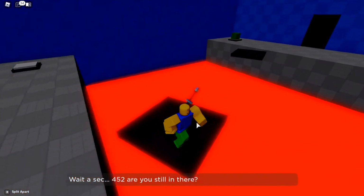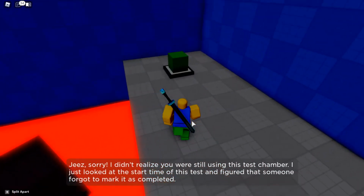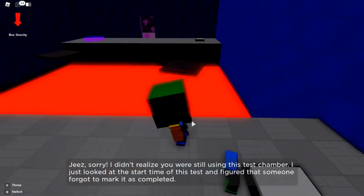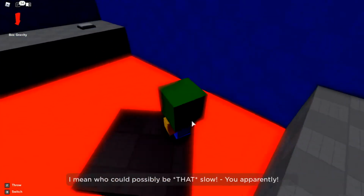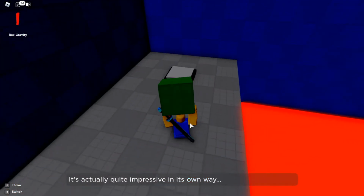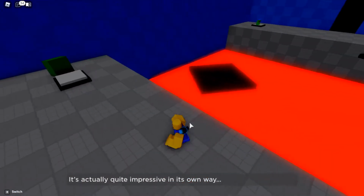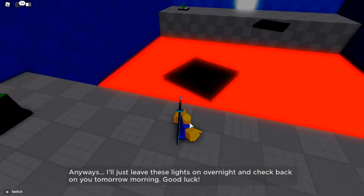Wait a sec. 452, are you still in there? Jeez, sorry. I didn't realize you were still using this test chamber. I just looked at the start time and figured that someone forgot to mark it as completed. I mean, who could possibly be that slow? You, apparently. It's actually quite impressive in its own way. Anyways, I'll just leave the lights on overnight and check back on you tomorrow morning. Good luck!